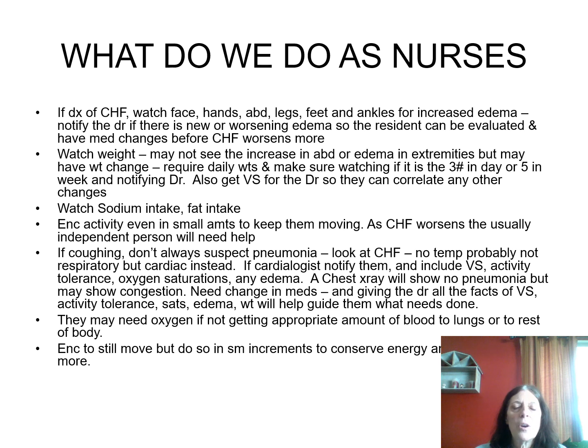If coughing, don't always suspect pneumonia. Look for CHF. No temp, probably not respiratory, but cardiac instead. If cardiology, notify them and include vital signs, activity tolerance, oxygen sats, and any edema. A chest x-ray will show no pneumonia, but may show congestion. Need changes in meds, and giving the doctor all the facts of vital signs, activity tolerance, sats, edema, weight will help them guide what needs to be done.